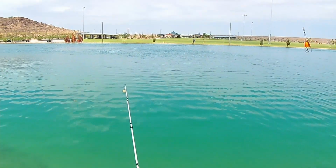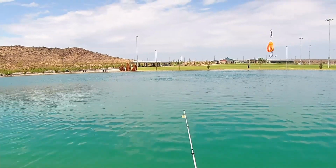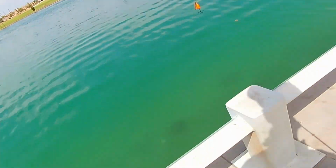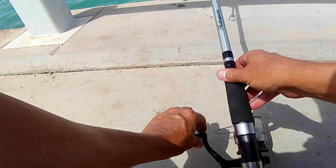Just put some new bacon on the catfish pole because when I checked it, it was gone again. Oh, I see it's getting little tugs right now. Just put new bacon on there. Trying to keep the line tight because something's taking it off of the line.